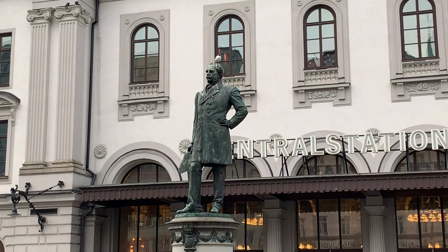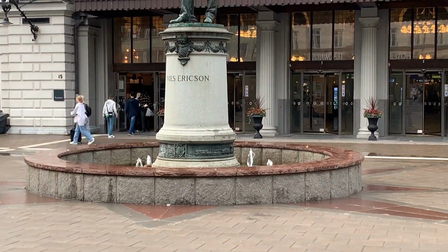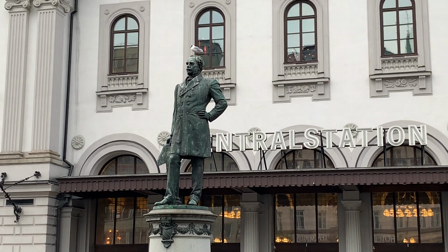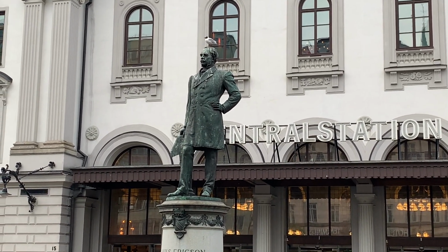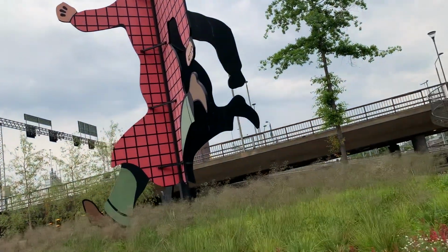Today we are going to the City Hall. We are exploring the city even though it's raining.